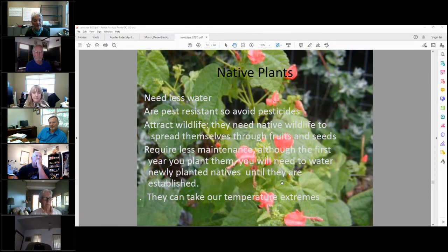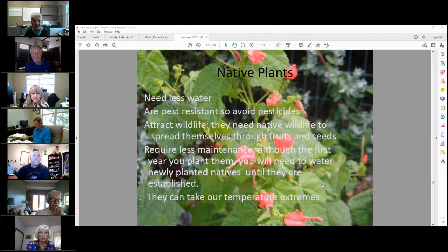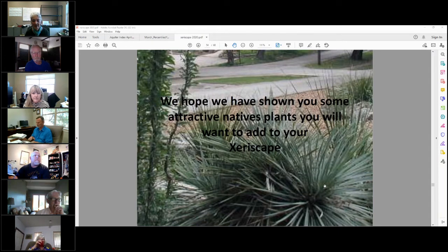So I've been stressing native plants. They need less water. They're pretty much pest resistant, so you don't need pesticides. And they attract the wildlife, and they also need the wildlife to spread their seeds. They require less maintenance, although when you first plant them, you should put a wire around even the ones that the deer aren't supposed to bother, because the deer are just curious animals. And for the most part, they can take our temperature extremes. We hope we've shown you some attractive native plants that you will want to add to your xeriscape.